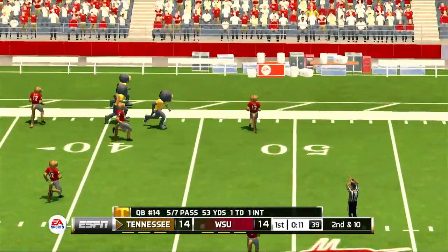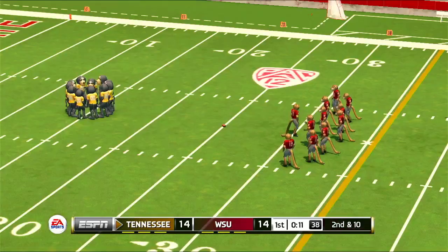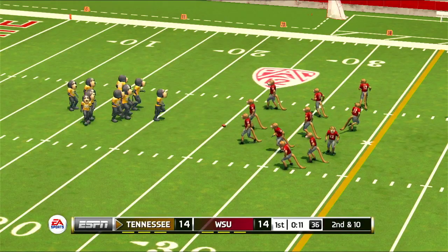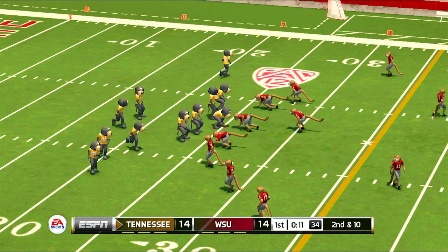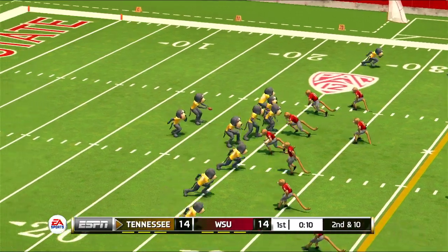And he just gets rid of it. Great job by the defense at getting after that quarterback. And right now, I think they've got him with some happy feet. He appears to be a bit rattled. Second down, 10 yards to go. Ball on their own 25.